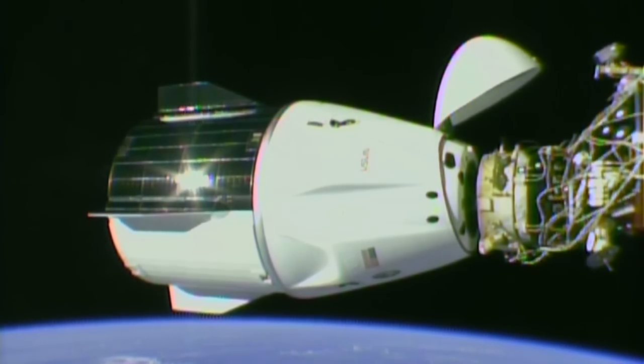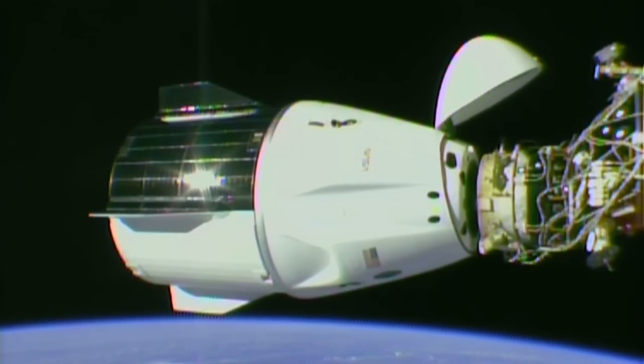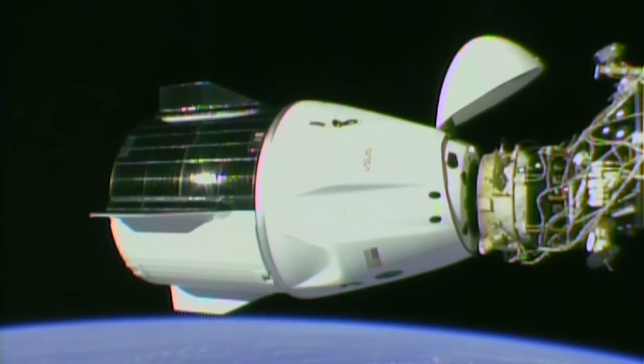Ring retraction in progress. Dragon copies, see the same. The soft capture ring on Dragon, you can see, is retracting, pulling Dragon in physically to meet up with the international docking adapter. This maneuver sets Dragon up to position itself in such a way to start the hard capture sequence. Really the reverse of what we just saw for undocking from the zenith port.